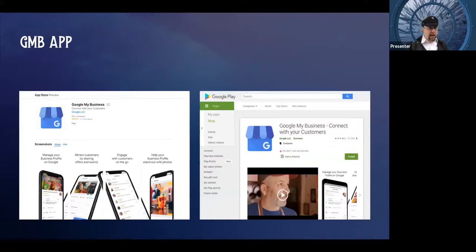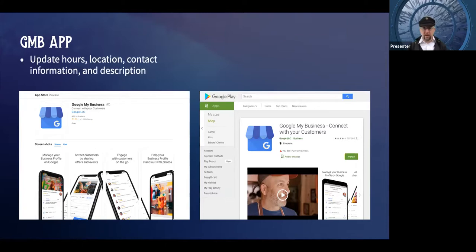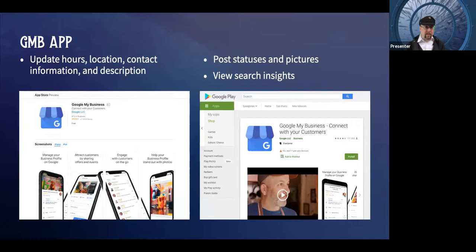It's available for both iOS and Android. And if you're going to be really serious about managing a GMB listing, you'll want to have it at your fingertips, because it's going to let you update your business hours and description, post statuses and pictures, and view your insights.